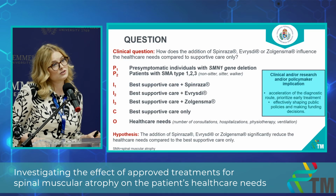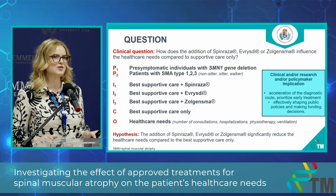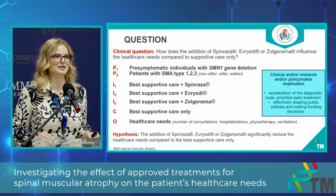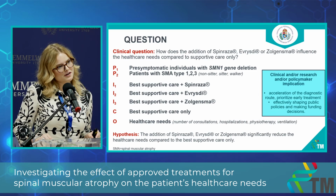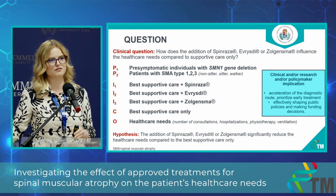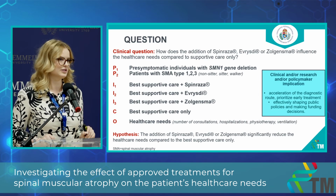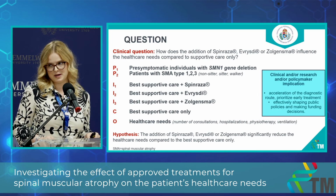Which leads to our clinical question: how does the addition of Spinraza, Evrysdi, and Zolgensma influence the healthcare needs compared to the best supportive care? We once again set up a PICO framework. We would like to compare best supportive care plus each approved treatment to best supportive care only, and we would like to measure the healthcare needs of SMA patients.